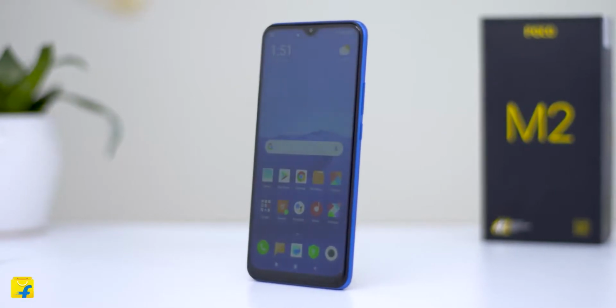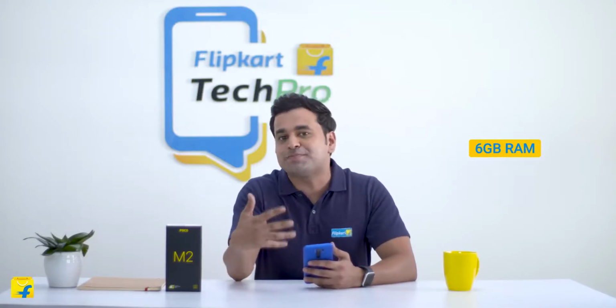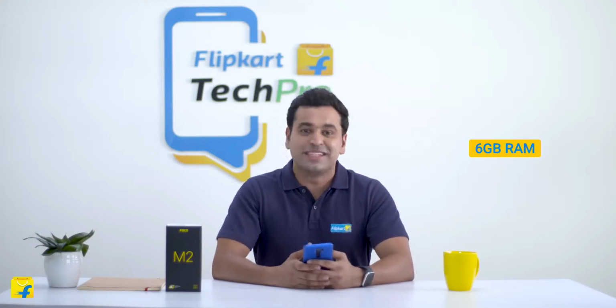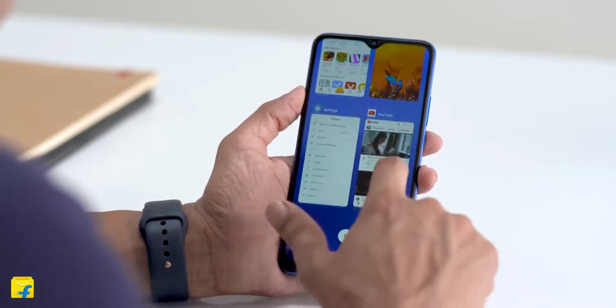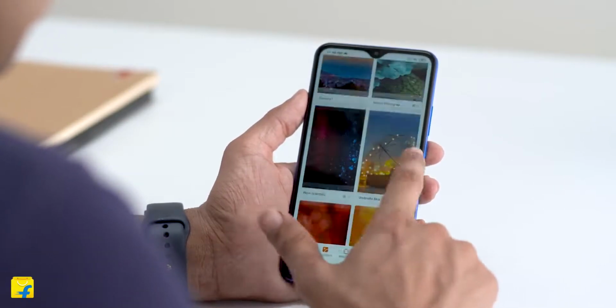Poco M2 is the most affordable 6GB RAM phone available in the market right now. 6GB of RAM is something that you expected at a much higher price point until recently, but Poco has taken us by surprise here. This phone multitasks with ease. You can effortlessly switch between your apps and run multiple applications at the same time without affecting the performance.